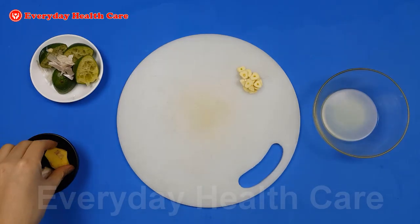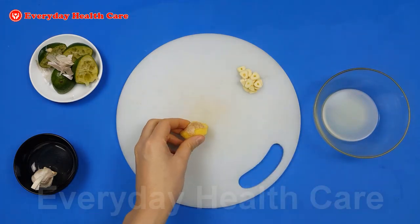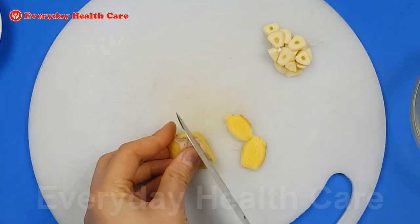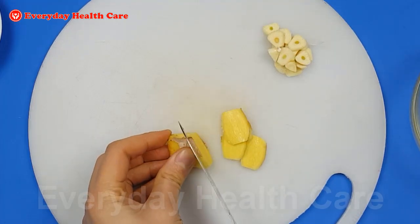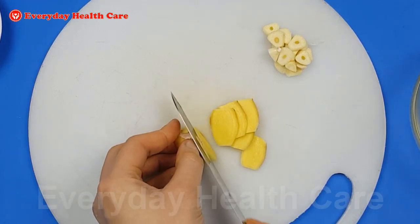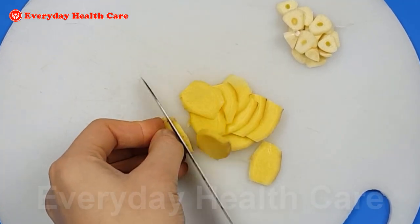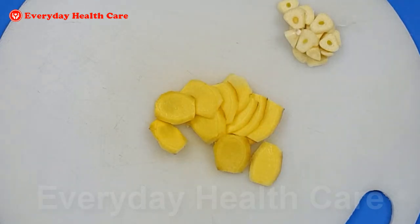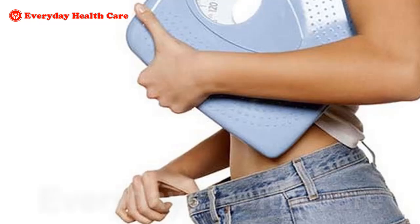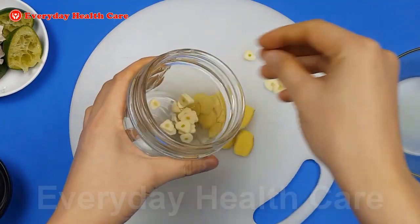For ginger, you need 3 grams of fresh ginger and also cut it into thin slices like garlic. Adding ginger in this recipe helps to ease blockages in your colon and promotes a natural cleansing action. By removing toxins through the bowel, your body will lose weight quickly. Now, add all the garlic and ginger into a blender.